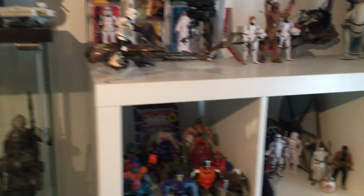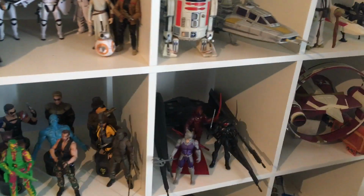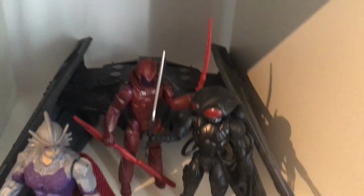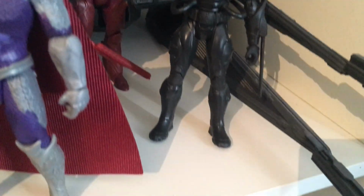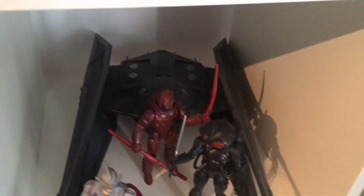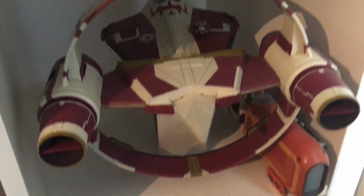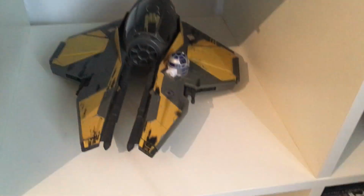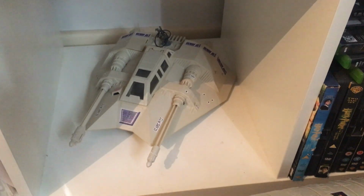Just a quick pan around again. Oh, what did I show? Yeah, I got some more there. I got a few figures from Aquaman. I love that Black Manta. That's so cool. I wish he was in the film more. Yeah, I need to put him in it more. I got a ship there. Of course, got the one with the hyper ring. That's some Last Jedi. Anakin's Starfighter, of course. And we got this vintage snow speeder. Some old DVDs.